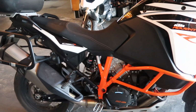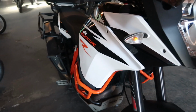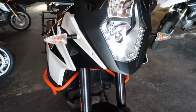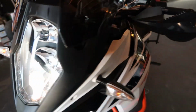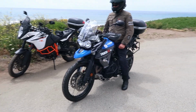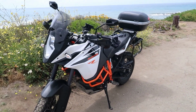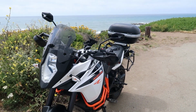The next bike we're going to take out is the KTM Adventure R, and I think this is a very sinister, cool, mean looking, aggressive bike, as you can see as we take a look at it. Ryan's on the Tiger right now. I'm on the very tall KTM Adventure 1090.